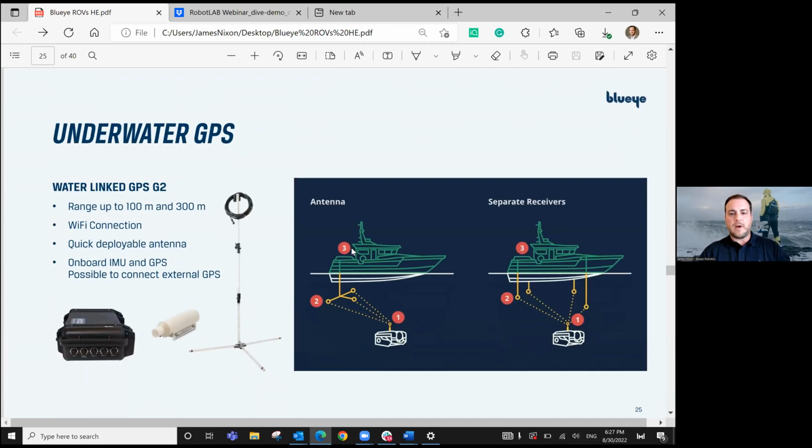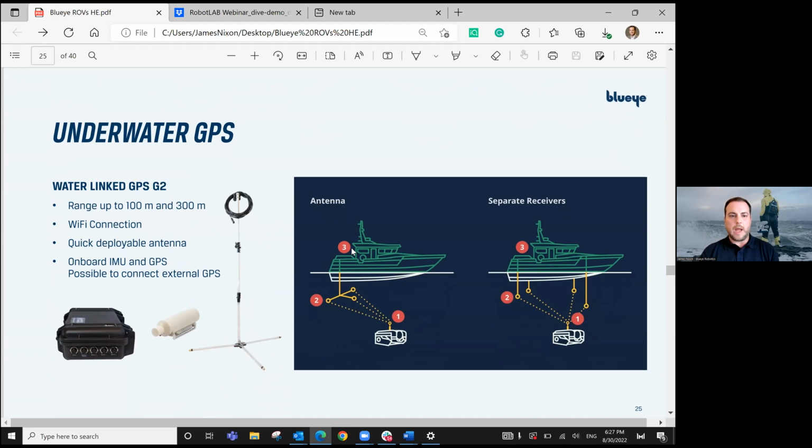As we talked about, GPS doesn't work underwater, so we have to come up with a few ways to work around that. We've partnered with a company called Waterlinked, another Norwegian firm, to provide georeferencing information. In essence, strap the transponder onto the ROV, drop the antenna overboard, and then there's a series of technical things that go on to give you some relative position.